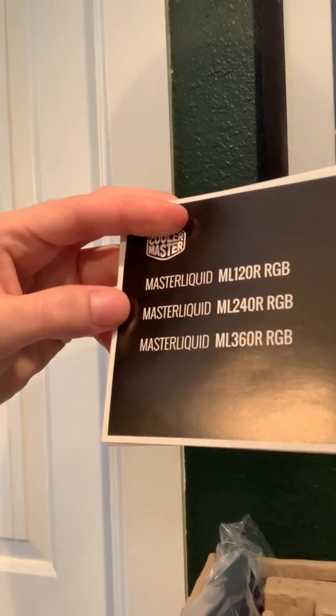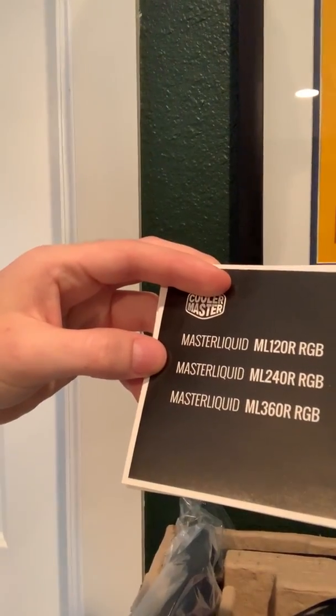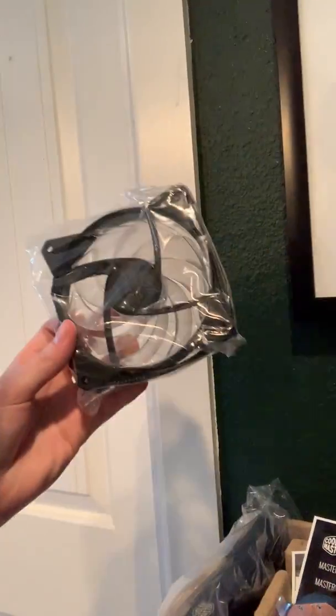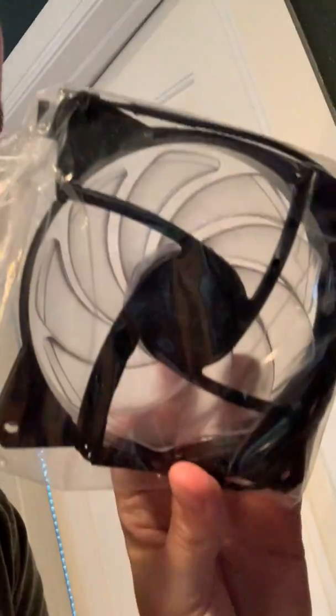The next thing is going to be the fans that I bought. They're Cooler Master brand. It's the 360 RGB that I picked up, and it comes in pieces. I still have to assemble it, but you get three of these 120 millimeter fans, and you have to assemble them inside their housing. It should be a really heavy duty fan that I'm hoping will keep the whole build nice and cool.